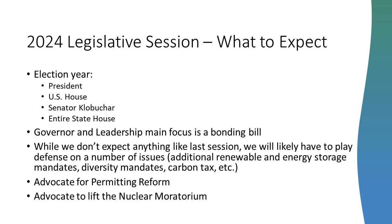Advocate for lifting the nuclear moratorium in the state of Minnesota. Right now, there's a total ban on building any nuclear generation in the state of Minnesota. If we're going to be successful in a transition to a zero carbon future and keep the lights on at the same time, we need to get serious about zero carbon nuclear energy, 24/7, 365. But right now, nobody will look at it in the state of Minnesota because you couldn't build it anyway. And lifting that moratorium doesn't mean somebody's going to build it. It just means they can investigate it and see if it could work.